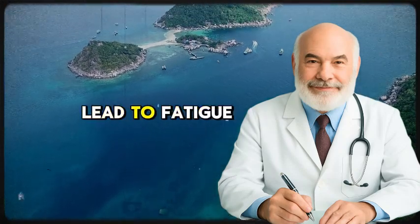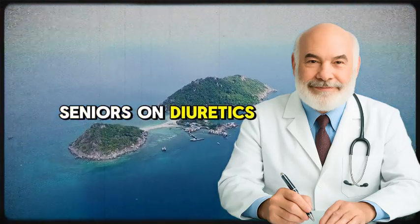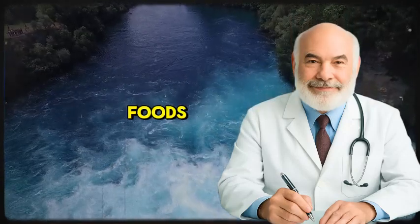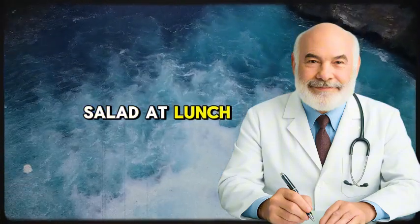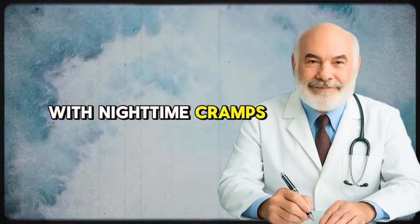It can also lead to fatigue and weakness, making daily activities harder. Studies show that seniors on diuretics or with poor dietary intake are particularly vulnerable. Including potassium-rich foods in meals, like a banana smoothie for breakfast or a spinach salad at lunch, helps maintain electrolyte balance and prevents cramps.